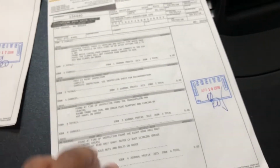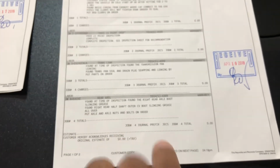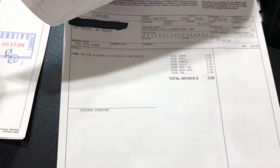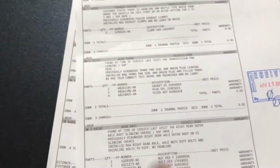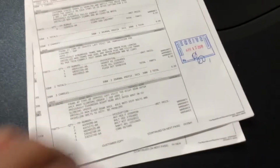So they found those, so they had to order me some parts. Now it took about 4 days for them to get the parts in, and of course it's all under warranty, so I don't have to pay anything. And then this was the outcome. So they went ahead and put all new parts back there. If I would have to pay out of pocket, the parts alone were close to $2,000, and then another 800 or 900 for labor.